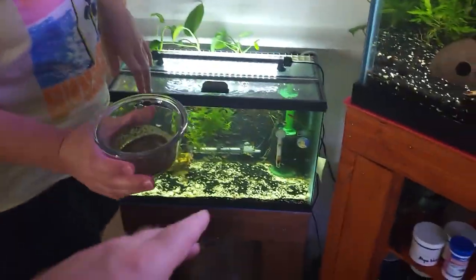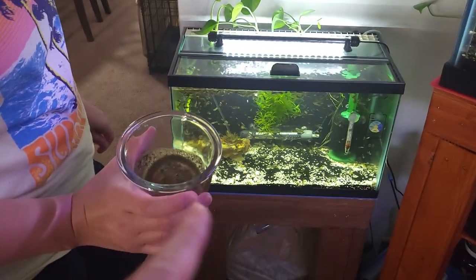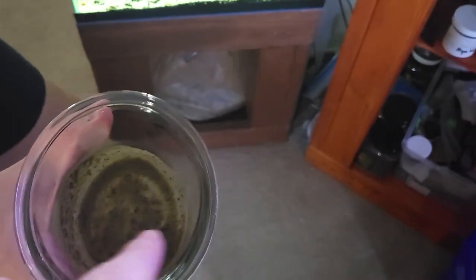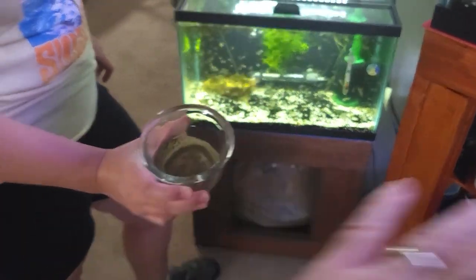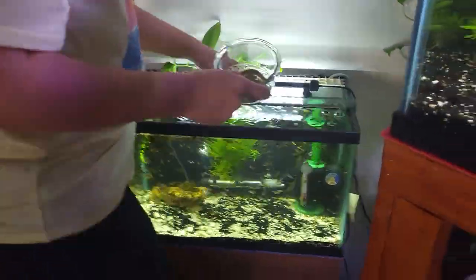All right, so over here we have the grow out tank for the guppies. So what we do is, because there's so many in there, we add garlic guard in here and a lot of flakes, and then we just use this thing. It's the only one like this. We just dump the whole thing in there. That way everything, including the babies, get a chance to eat.